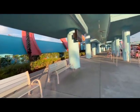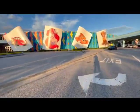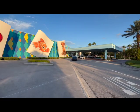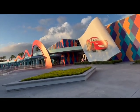It has some shade on these hot days. It's pretty brutal to stand out in the sun, so that can get a little hot. But it's all the same layout. So All-Star Resorts is another value resort, Pop Century, and they have the exact same layout here. Got your front desk over there to the right, and then to the left here is the transportation area.